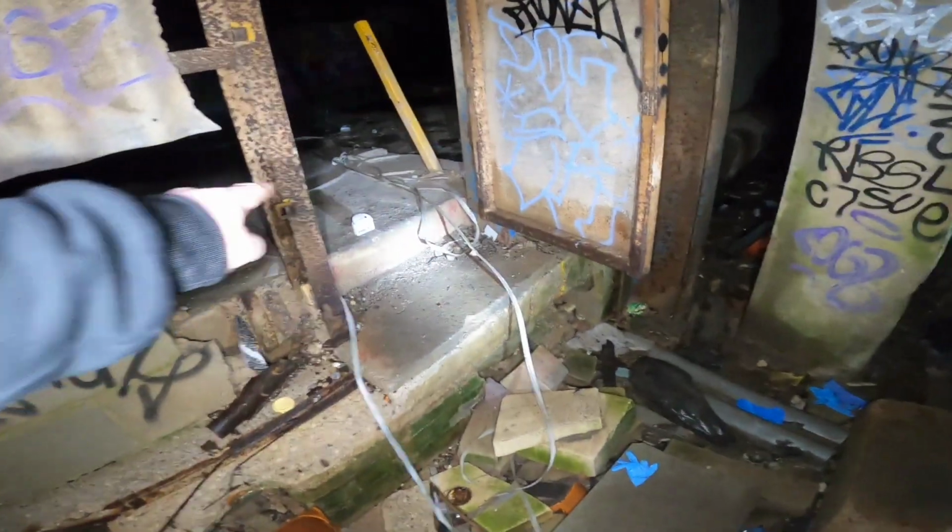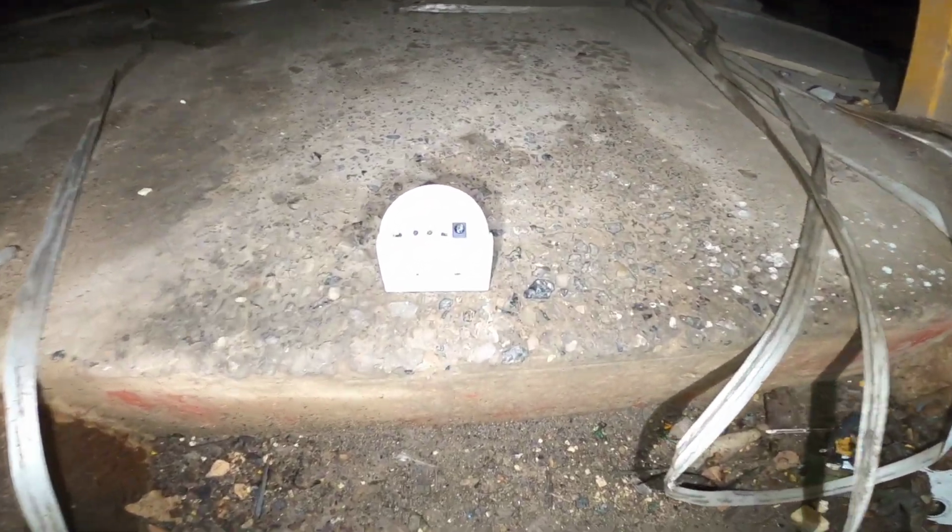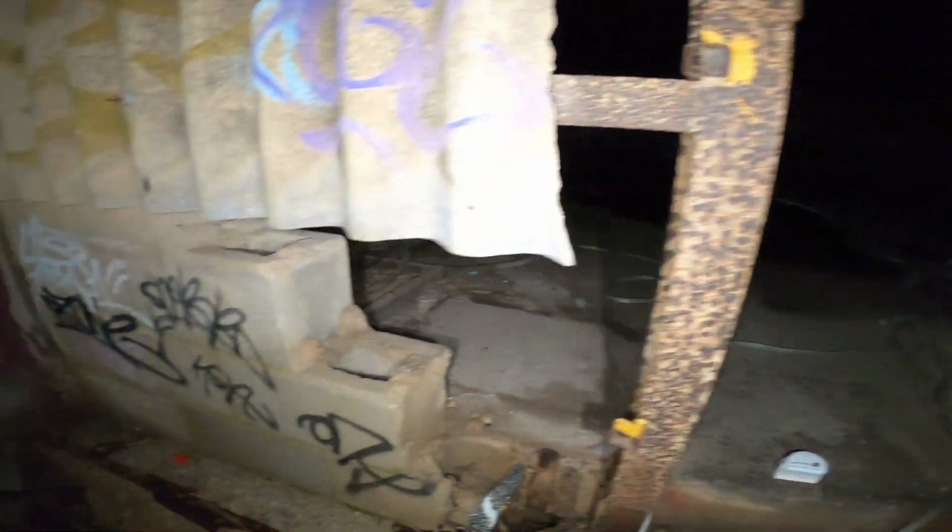There's also a PIR sensor there, which is a new thing I'm trying. It obviously picks up infrared, normally heat.